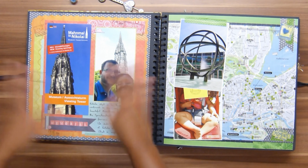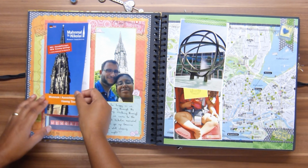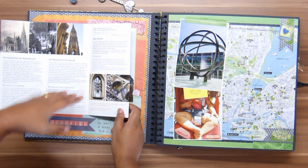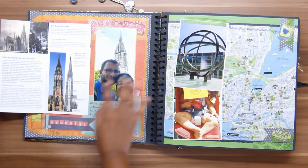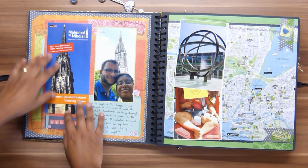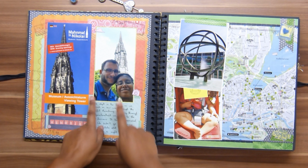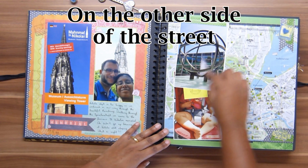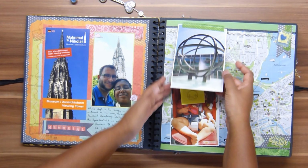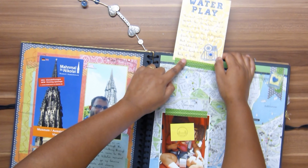So our daughter fell asleep. We went just for a little walk to the St. Nikolai Church, and this is a leaflet. So it's in German and in English. You can go up, but because my daughter was asleep, and my husband is a little bit afraid of heights, we were just like, no, we're just gonna have a look. Gonna have a selfie in front of that. And on the other side there was this water play fountain, which we thought was pretty cool. So I put this in here, and there's a little flip. So the journaling is in behind there.